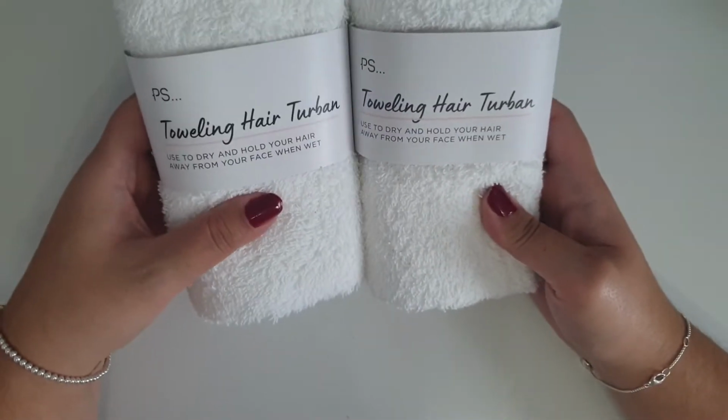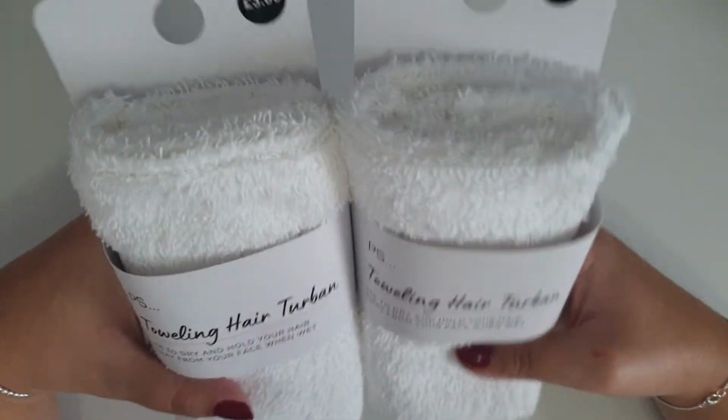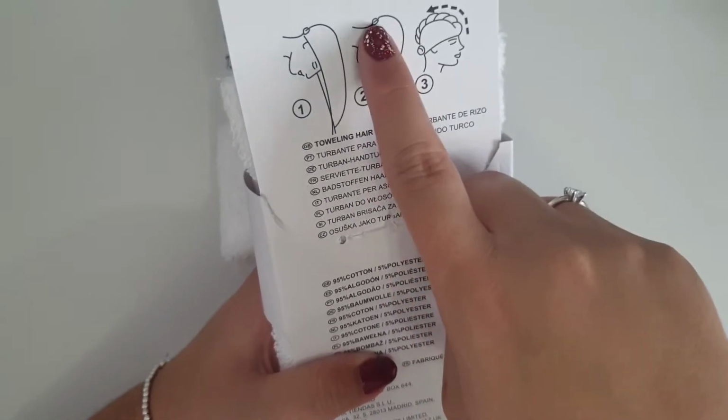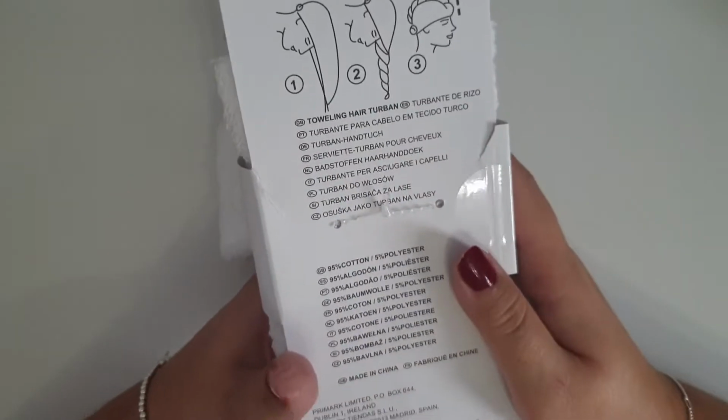So I thought I can have 2 now, and then if one's wet, then I've got another one while one's being washed and stuff. These are £3 each, but I do like using these. So obviously you just put them over your head, wrap it round. I tend to do it the other way around actually. I tend to put that at the front, which I know is kind of odd, but I just find it more comfortable. So wear them how you like, ladies and gentlemen.